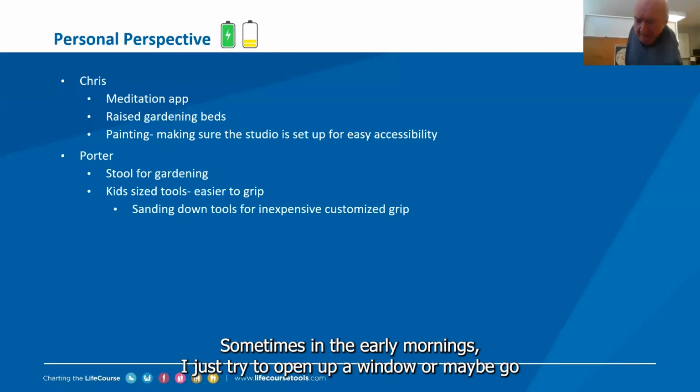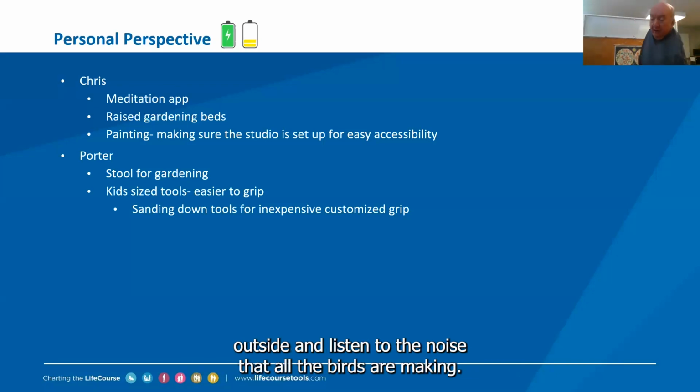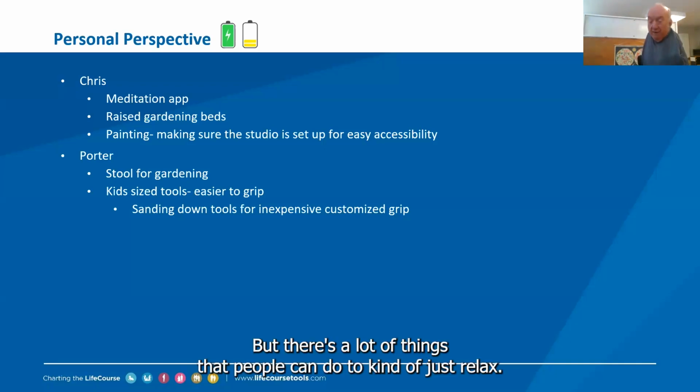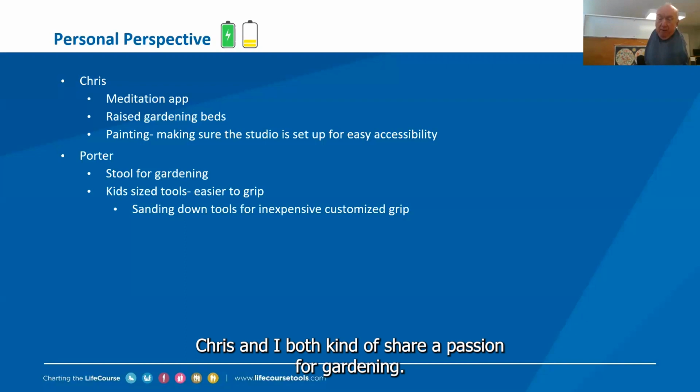For me, sometimes in the early mornings, I just like to open up a window or maybe go outside and listen to the noise that all the birds are making. Other times, I just like to turn on instrumental harp music. There are a lot of things that people can do to just relax. Chris and I both share a passion for gardening.